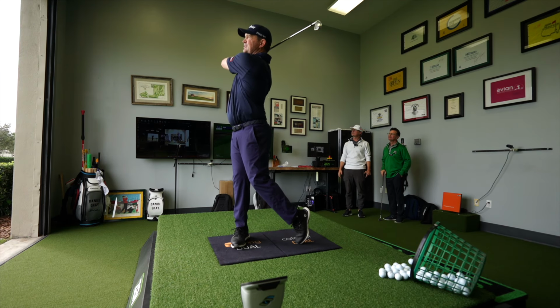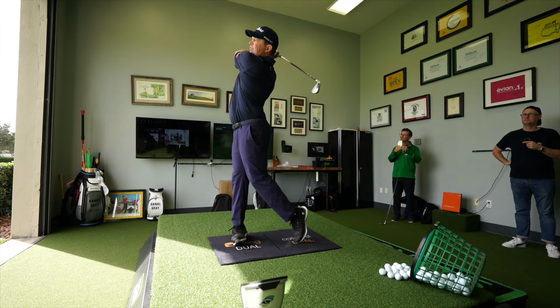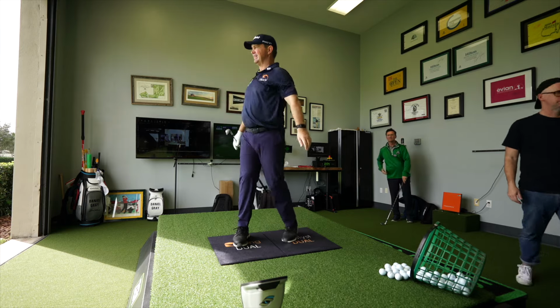Oh, it just wants to go straight or left. That's awesome. Oh, totally different ball flight, isn't it? Yeah. Oh yeah, I love that.